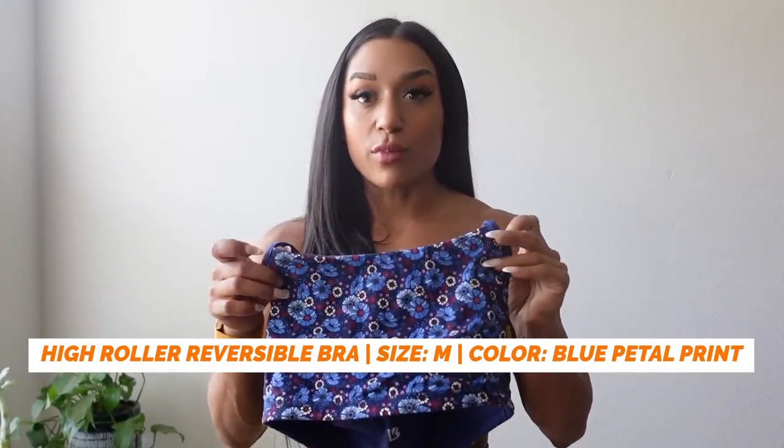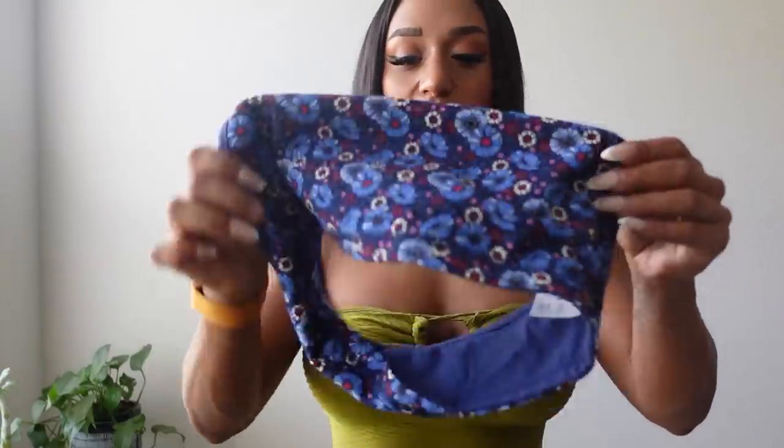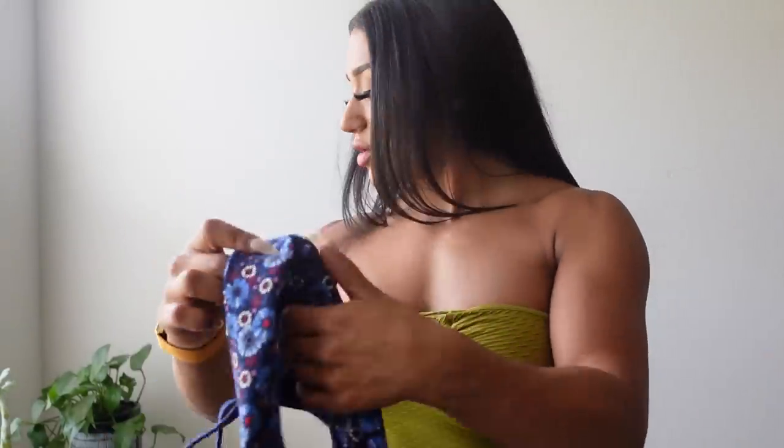Okay, next we have the high roller reversible bra. I love these so much because they have so many different options. And basically, if you buy one, you get two different outfits out of it. Like, it is crazy. And it comes with at least six different colors with a different pattern or a different color on the side. So I'm gonna show you what this one looks like up close.